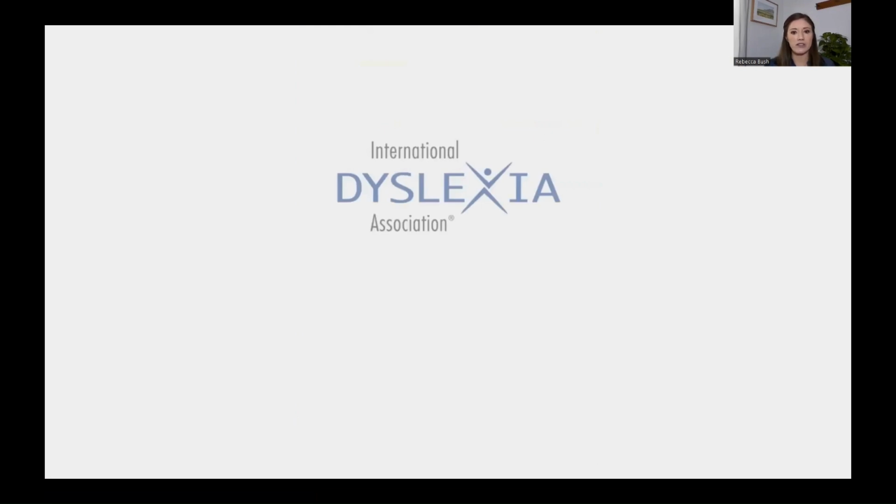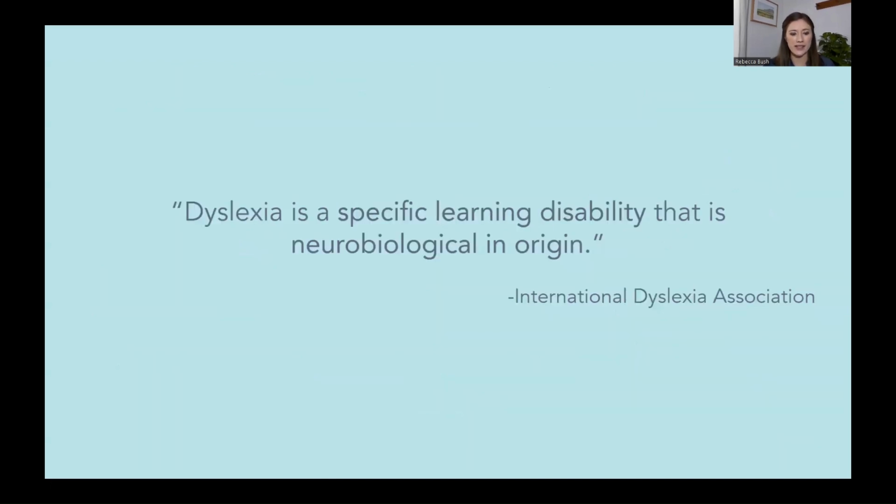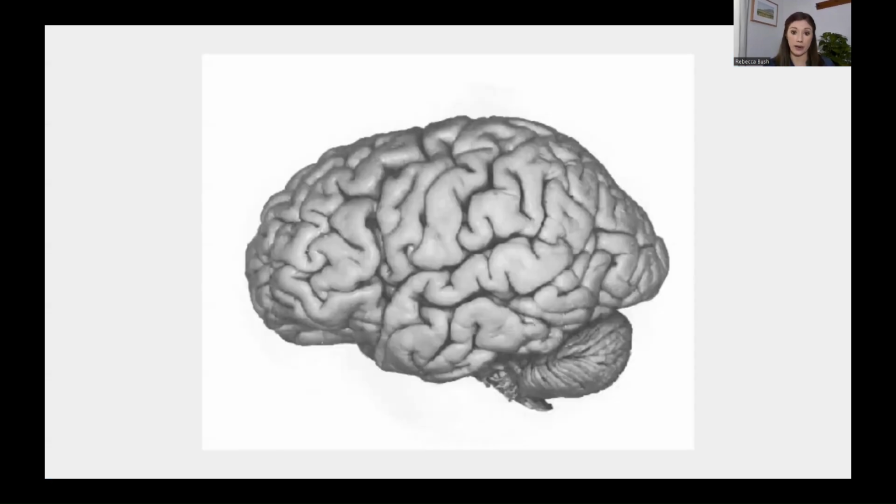And we're going to use the definition from the International Dyslexia Association to help us better understand what this diagnosis of dyslexia actually means. So here's our definition, and wow, is it long. So let's break it apart. Here's our first sentence. Dyslexia is a specific learning disability that is neurobiological in origin. So disability, that's our legal term, and it's a learning disability. That means we're going to see it affect how we learn, in this case, reading and writing. But neurobiological, that means it has to do with our brain.